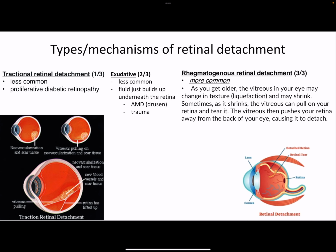Which leads us to our 3 things. So tractional retinal detachment. Proliferative diabetic retinopathy, this neovascularization, is actually going to form a little scar tissue, and the vitreous humor over here is going to pull on the scar tissue. It's going to pull it inwards for whatever reason, and it might pull the retina apart.